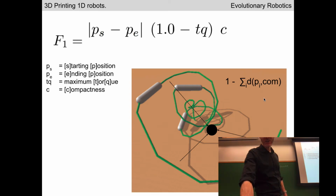Then we go back and we take the position of each of the parts, and we sum up the distance between that part and the center of mass. That's what the D represents here. And we're going to try and minimize this overall distance. So maximal compactness would be 1 minus 0. And 1 minus 0 would mean that all of the parts are on top of one another and they're all on top of the center of mass, right? Maximally compact. So they're going to multiply by this third term, which is going to try and make interesting 3D shapes while being sure that they're more or less manufacturable and that this thing can locomote. So far, so good? Okay, let's push on.